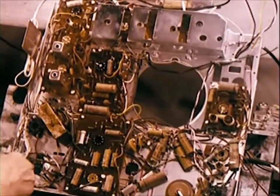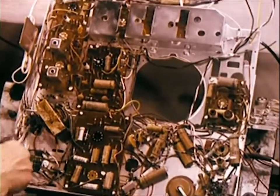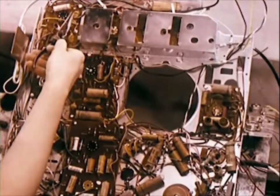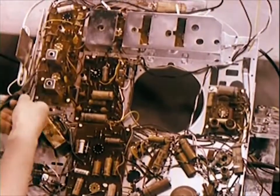And all along the line, there are inspectors watching, probing, searching in the endless effort to maintain RCA Victor's high quality standards of manufacturing. All chassis receive a 100% inspection and performance check.